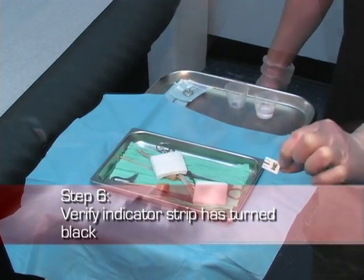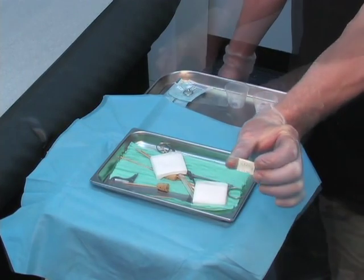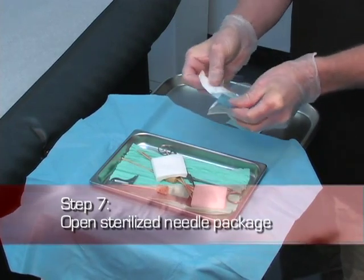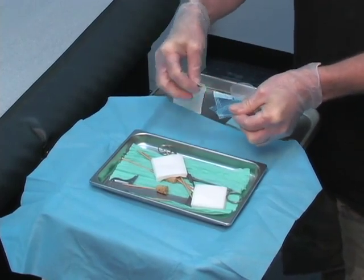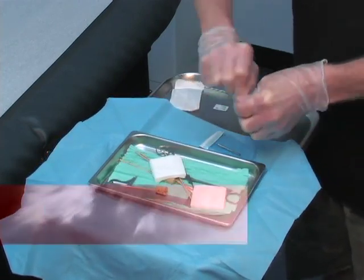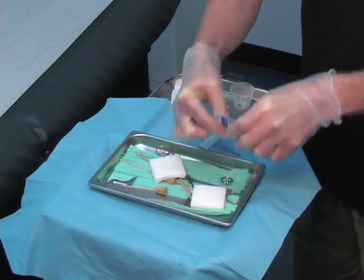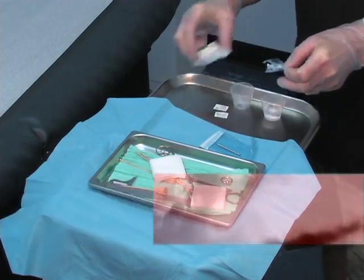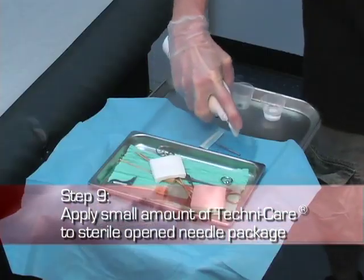Verify the indicator strip has turned black. Open the sterilized needle package. Open the sterilized jewelry package and place jewelry on the tray. Retain indicator strips from piercing setup, needle, and jewelry packages. Apply a small amount of Technicare to the sterile open needle package.